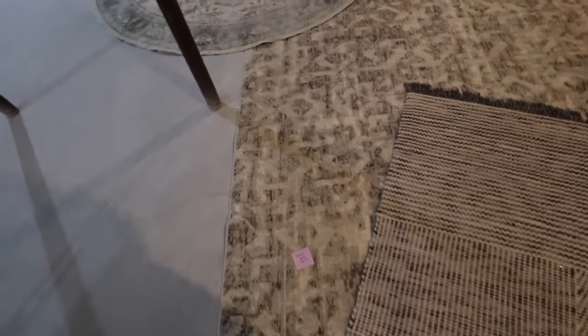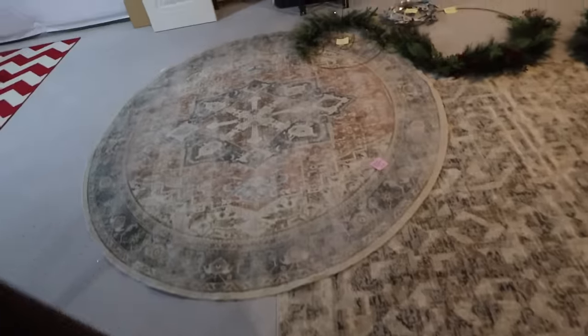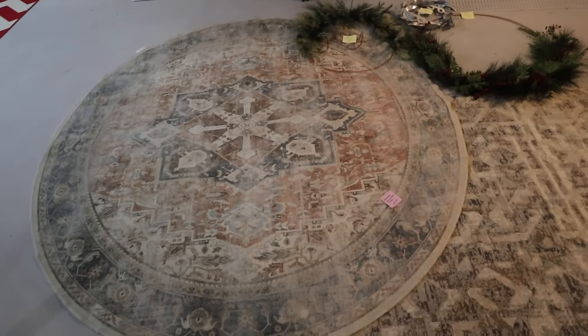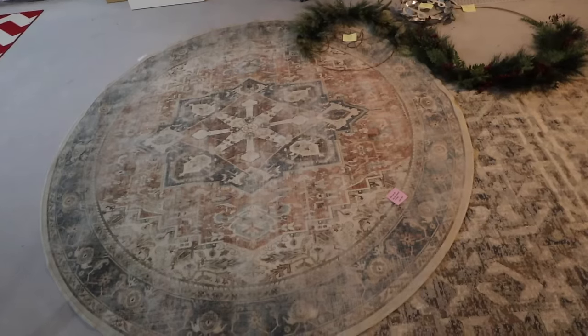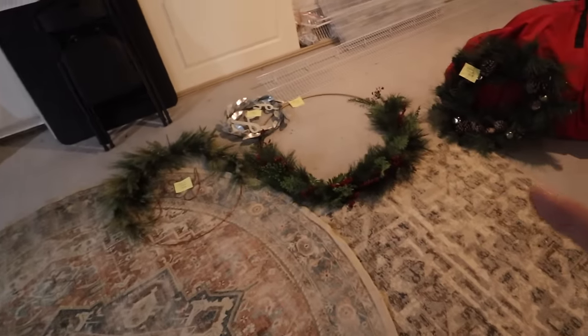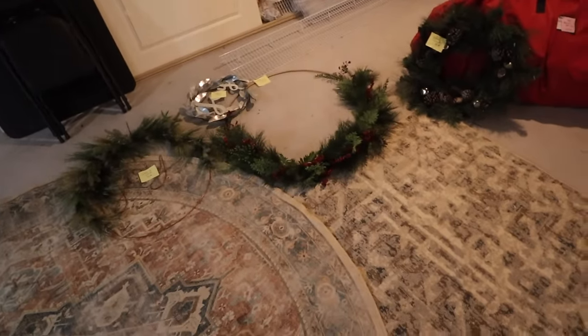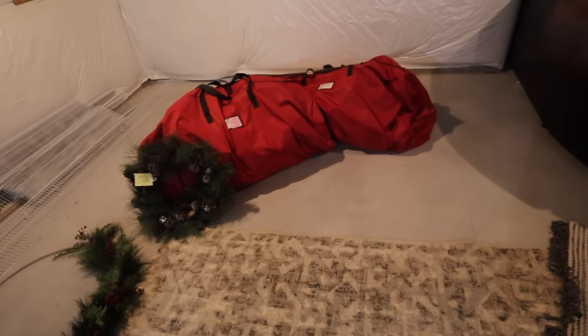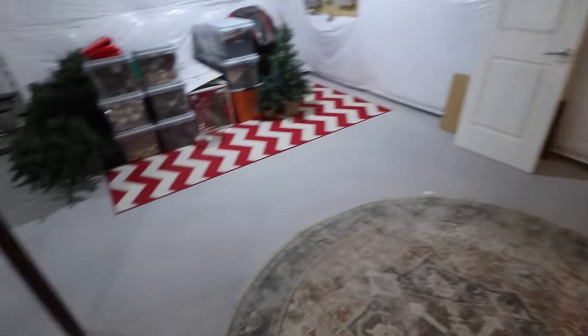This 8x10 rug, this round ruggable and ruggable mat, just because I can't use a round rug in our new space. All of these wreaths are for sale for like pennies. This balsam hill tree, don't worry. We still have plenty of trees.